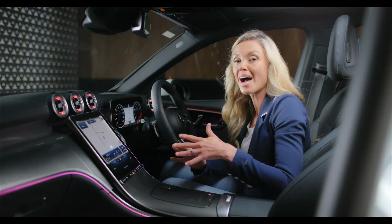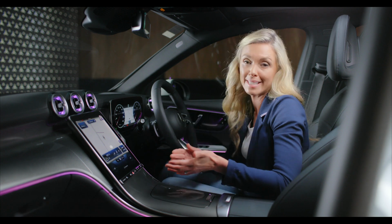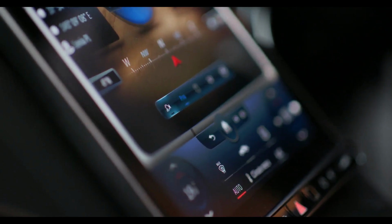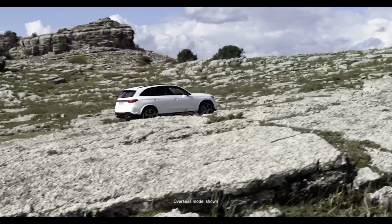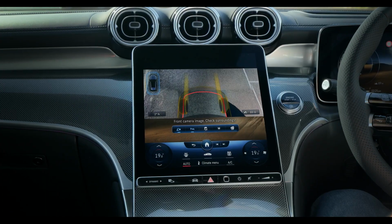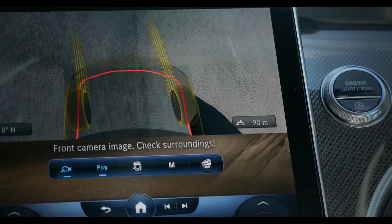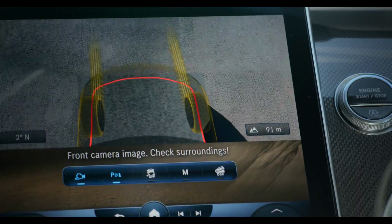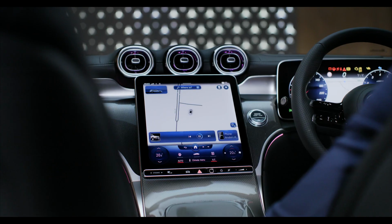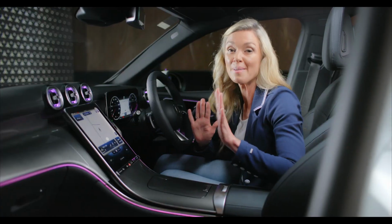The GLC 300 also includes a clever feature that's actually a first for any Mercedes-Benz. It's called the transparent bonnet. For those of you that like to take your SUV off the beaten track, it shows you things you can't see. The angle of the front wheels, plus obstructions in front of the car. Now that's pretty impressive. And by the way, the resolution and clarity of this screen is amazing.